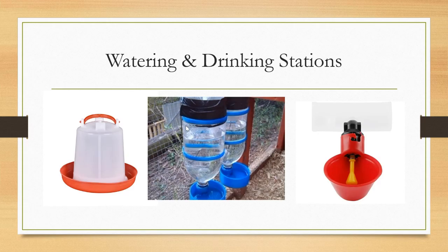The first one is found at any feed store. Basically, it's a little tray. The white component comes off and unscrews. You fill it in. Acts almost kind of like a hummingbird feeder. You turn it over, screw the lid down, and then the water comes out as needed.